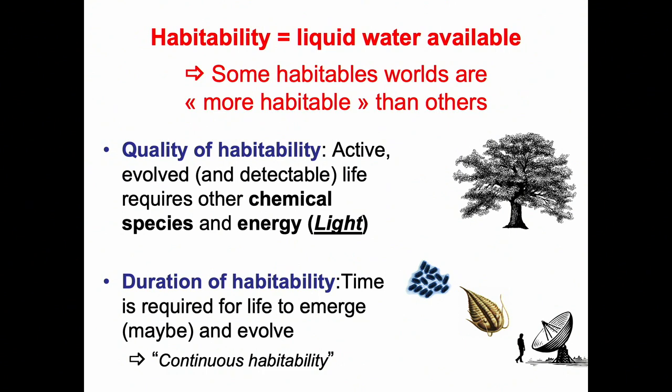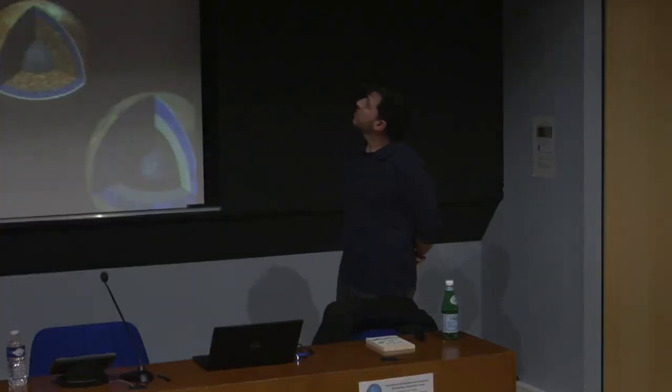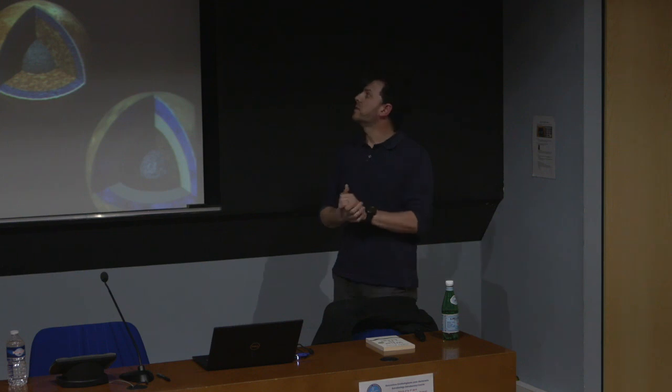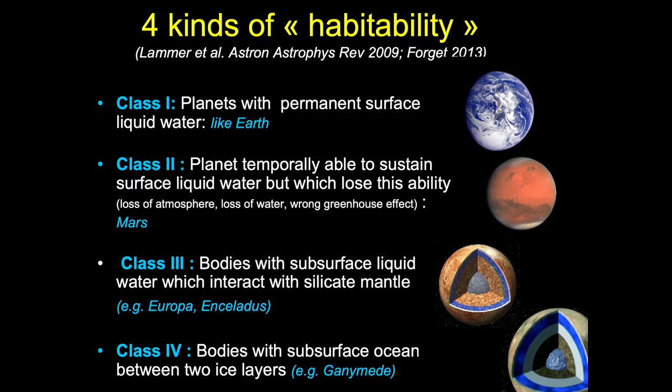Within that context, various authors have suggested that we could define different kinds of habitability, and sometimes it helps us to think. So class 1, first class, very good, are planets with permanent surface liquid water. That will be like the Earth. Class 2 will be, it's a little artificial, but it's a good way to think, planets which used to be class 1, but which have evolved.